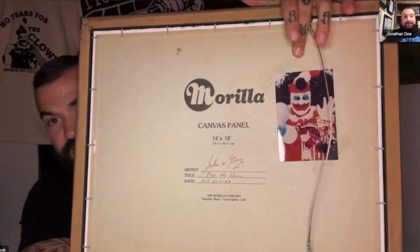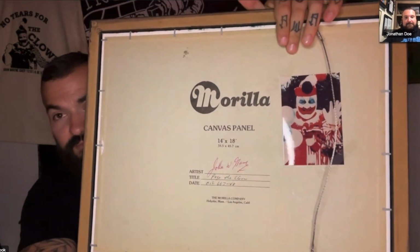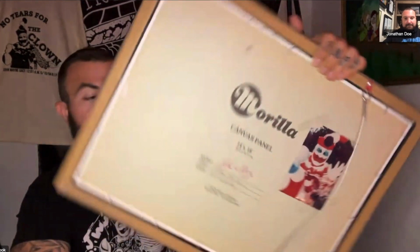This was not taped. This was taped by him. So he would tape pictures of Pogo to some of the paintings. This is the only painting that I've ever actually had where the photo was still taped to the back. A lot of them you can see where there were things taped, because he would tape letters, notes, price sheets and stuff. But this is the only one that I've ever owned where he actually kept that tape there. So this was his 48th Pogo that he ever painted.